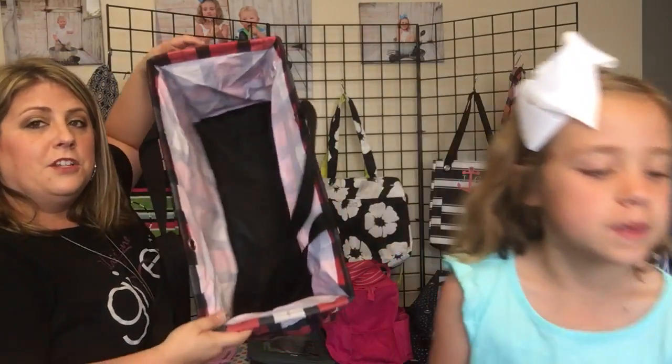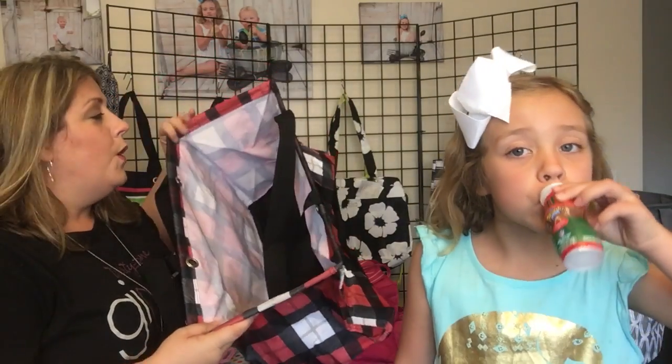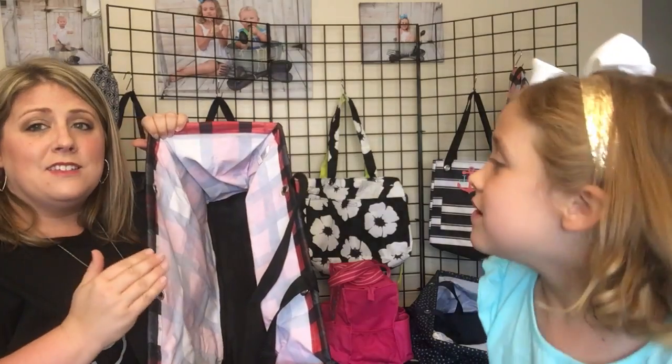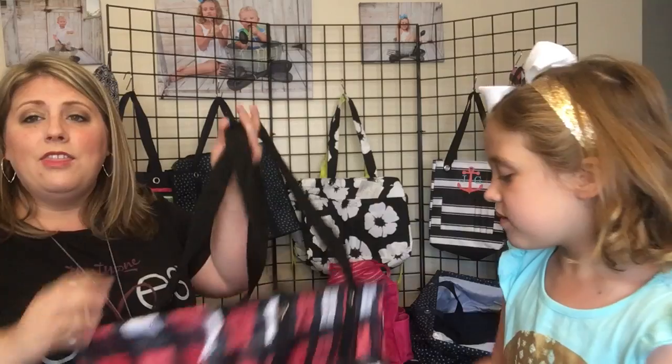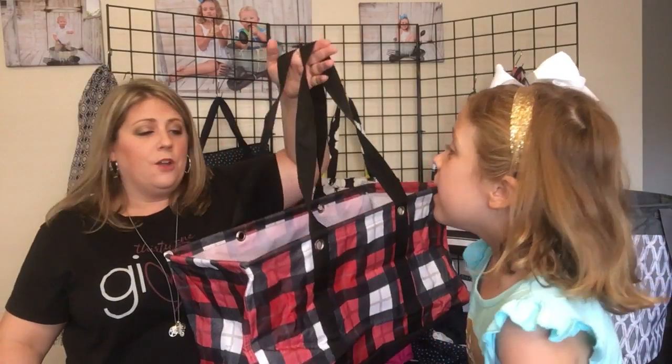I use my large utility tote every single day to hold my purse, Addison's book bag, her lunch bag, and Jackson's diaper bag. Everything fits inside of here, so in the mornings, I have one thing to carry out to the car to get us going.